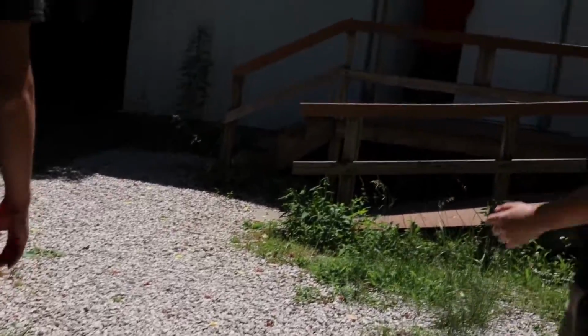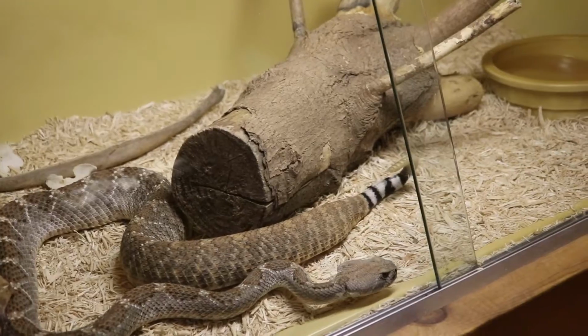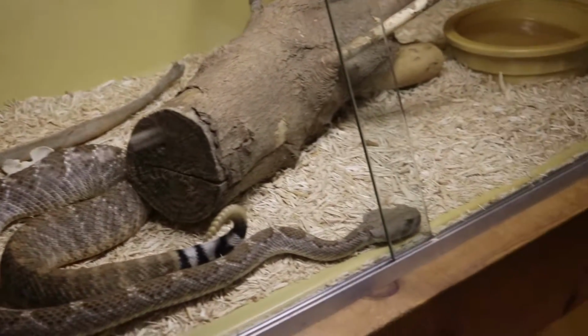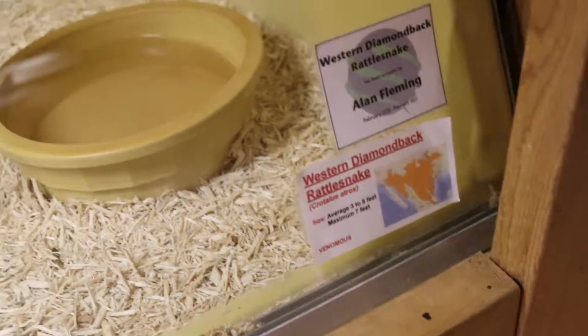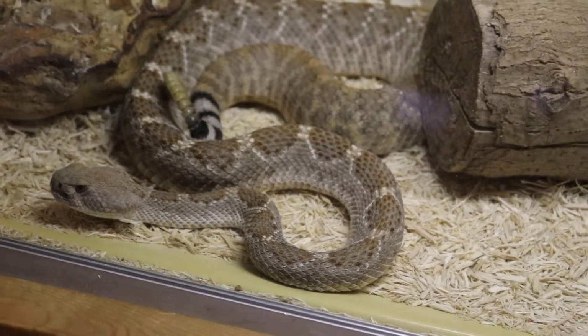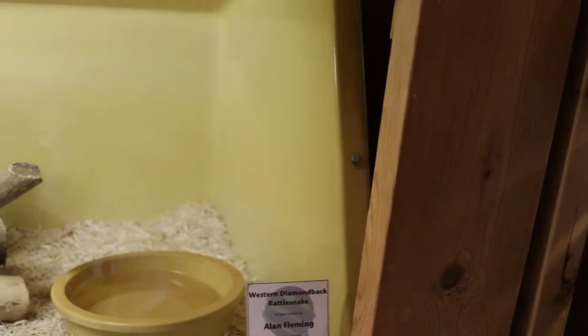We're going to check out our North American exhibit. Now moving into the North American section, you can see here is a Western diamondback rattlesnake, pretty iconic, the first real venomous snake that you're going to think of when you think of North American snakes. So really cool to see that. And then down right here is just a plain black pine snake. Not anything venomous or anything like that, pretty harmless.